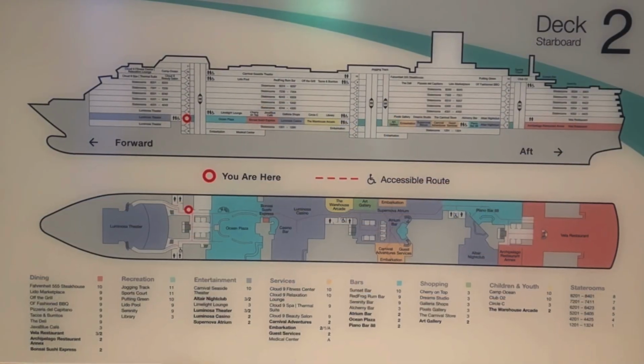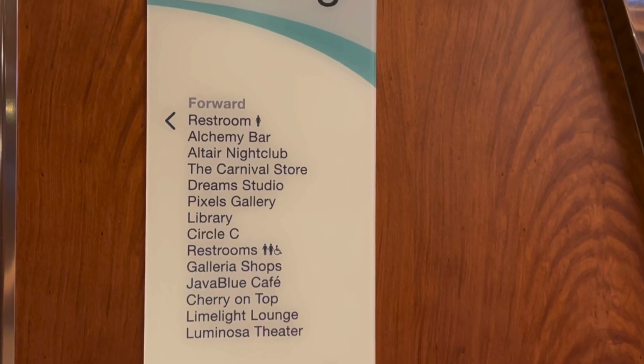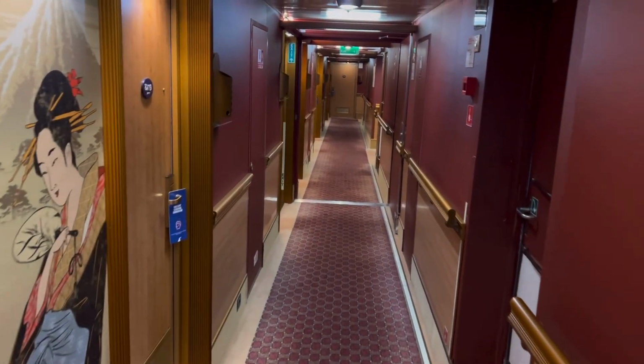You will use both of these types of signs to find your way around on each deck. You will find blue carpeting in most hallways. You will find red carpeting when in the spa cabin area.